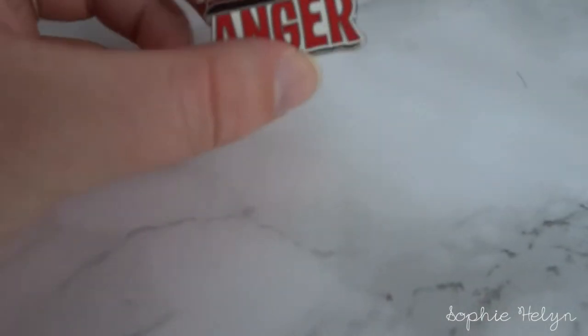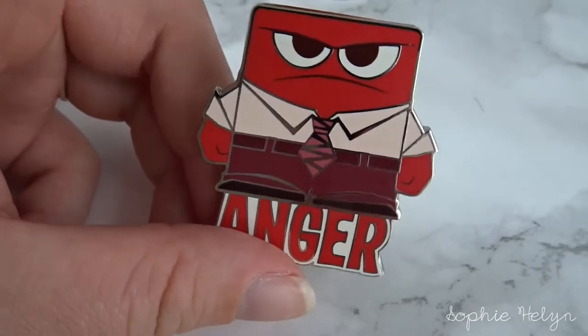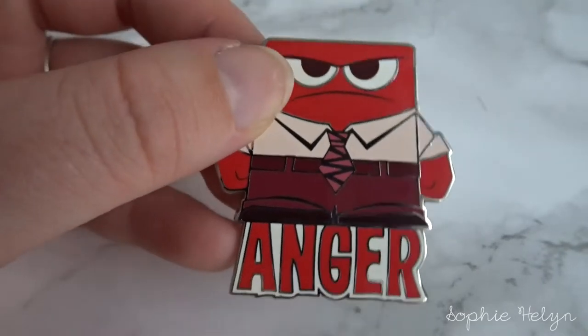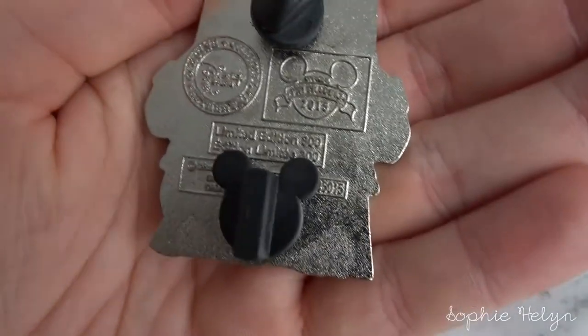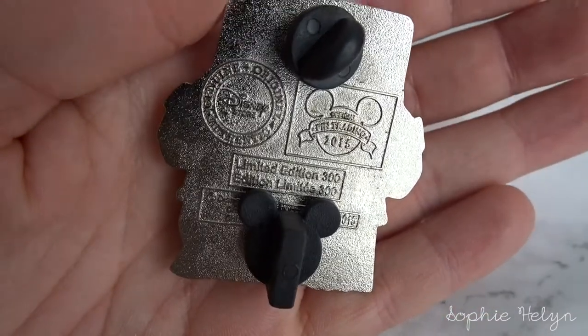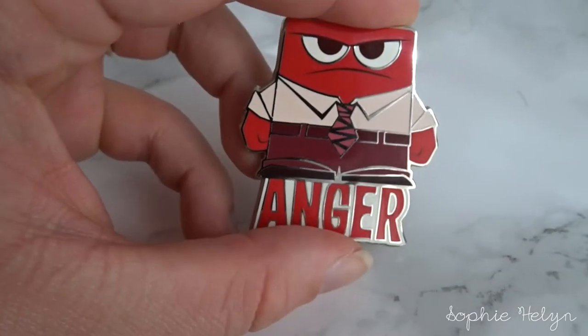Another one that I got from a live sale, which is up for trade, is this Anger pin. I don't collect Anger or, what's the film called? I know it's Vice Versa in French, but cannot for the life of me think of its actual name. This came out in 2015. It's a limited edition of 300, and it's from the Disney Store, apparently. So that is up for trade.